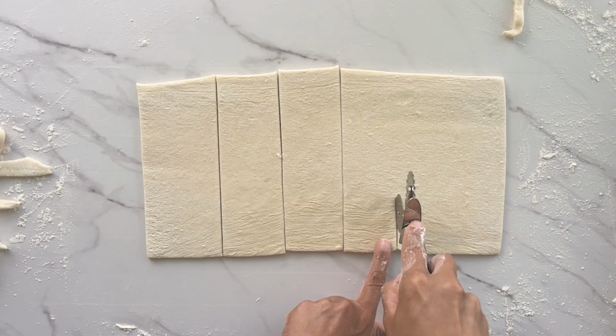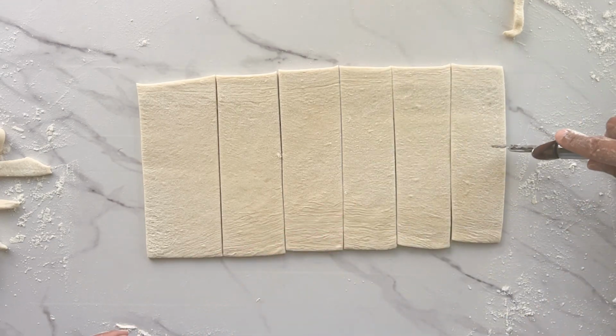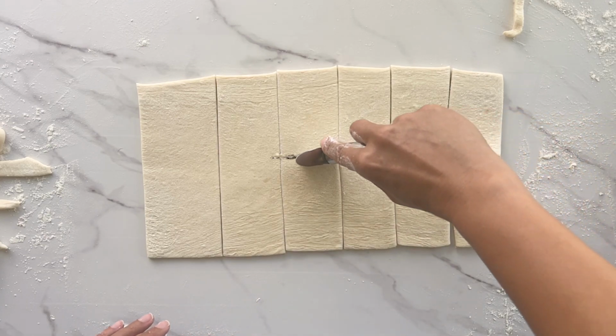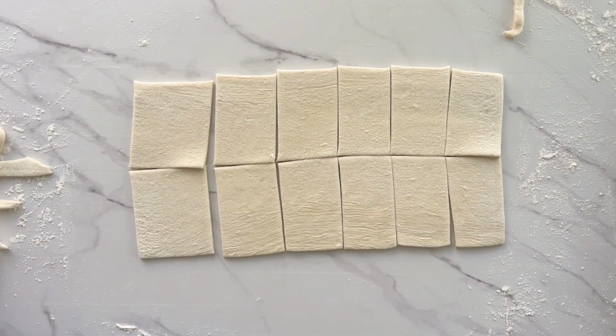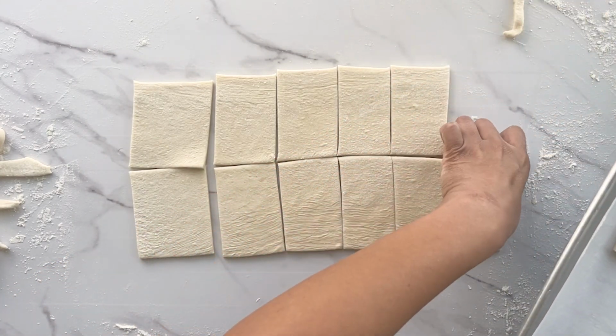If you find that your knife or your pastry cutter or your pastry wheel is getting stuck, just wipe off the blade. Once you see how high these bake up, you'll realize that you can use this puff pastry recipe for any recipe that calls for puff pastry.